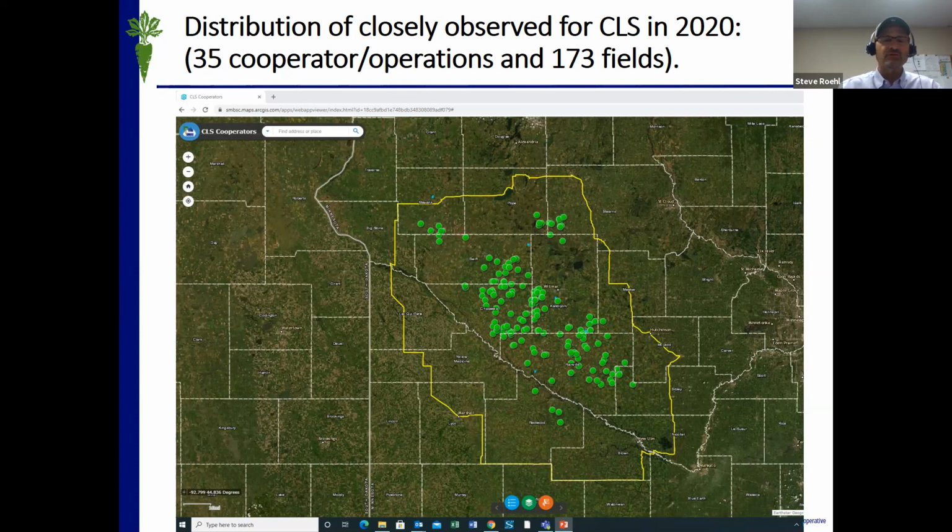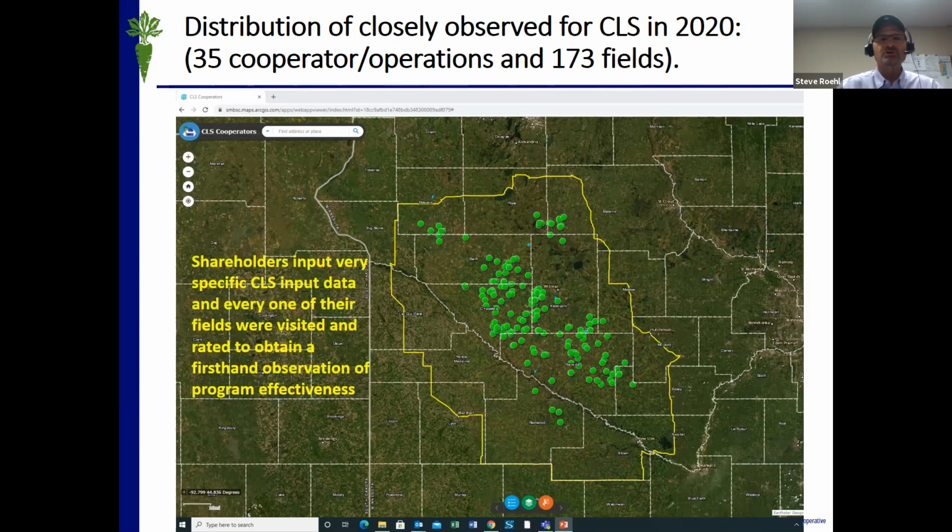As you can see, they're fairly well distributed. I apologize that there wasn't a good representation south of the Minnesota River. There was every intention to do so, but I will take responsibility because there was a bit of a mix-up. Assuredly, in 2021, when we do this, I will make sure that we have good representation south of the river.